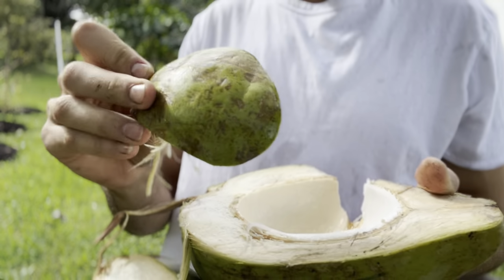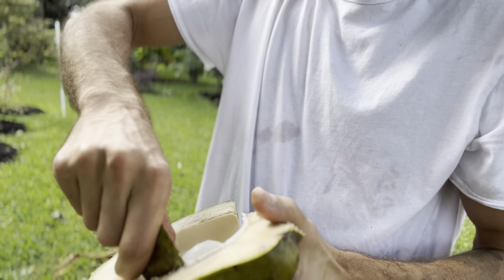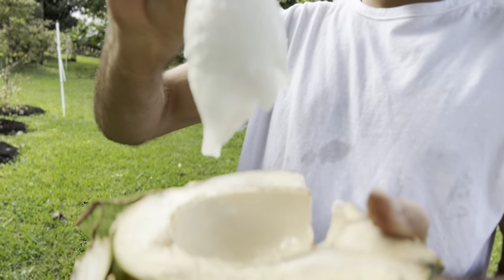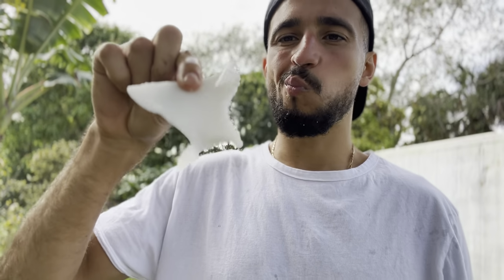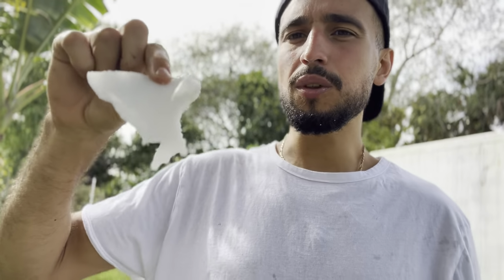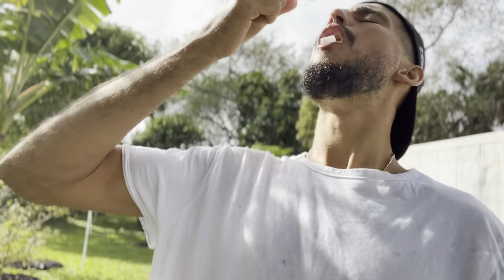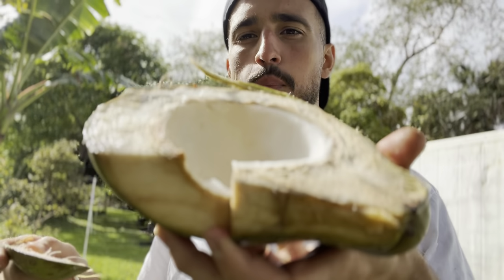So we're using a coconut spoon. Take out some coconut meat. Look at this. Natural MCT oils. Living food for the living body.